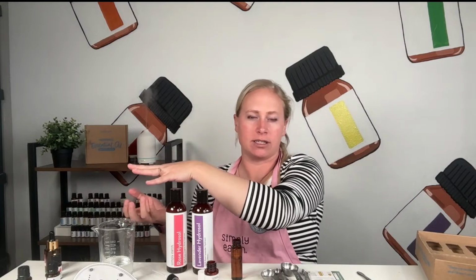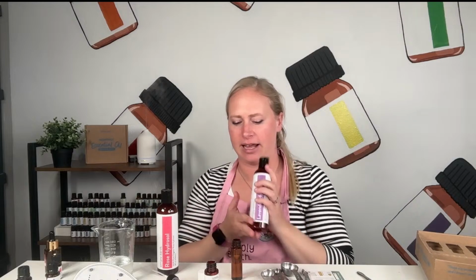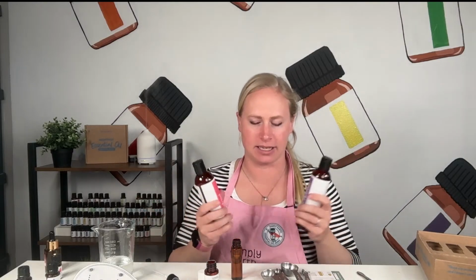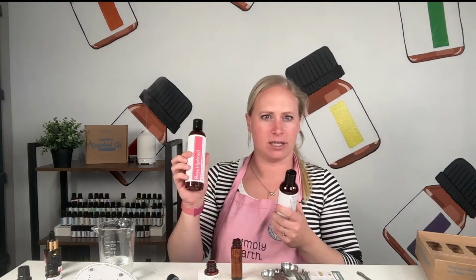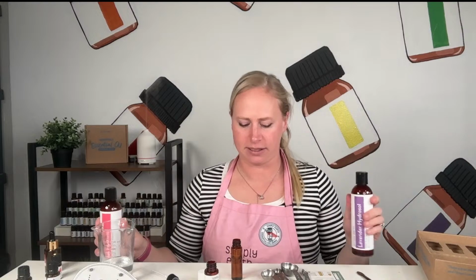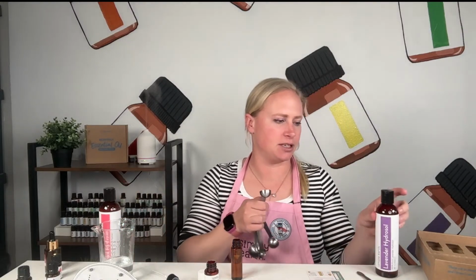And that water is called hydrosol. And so we have rose hydrosol and lavender hydrosol here. Both are very soothing to the skin. Rose hydrosol is generally recommended for more mature skin, and lavender for more irritated skin or skin that needs some soothing benefits to it. And I'm going to add 2 teaspoons of hydrosol.